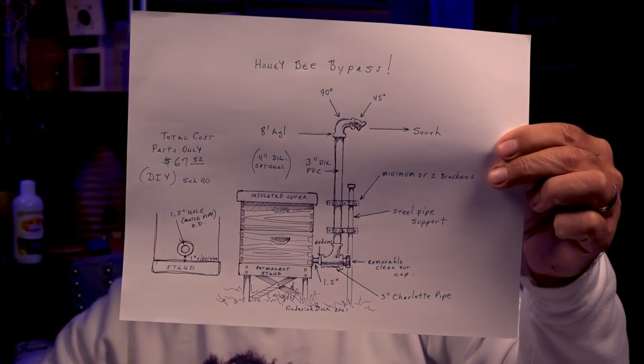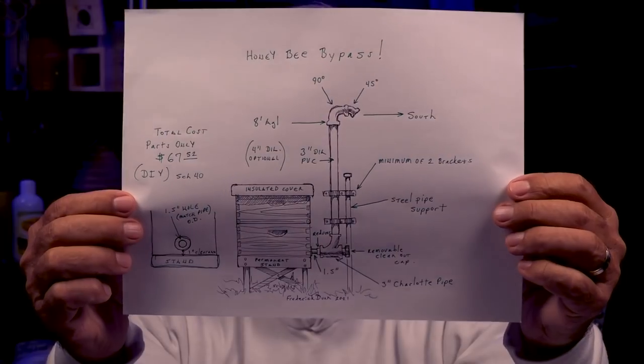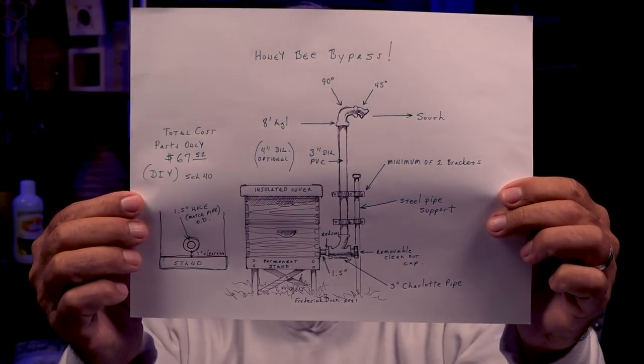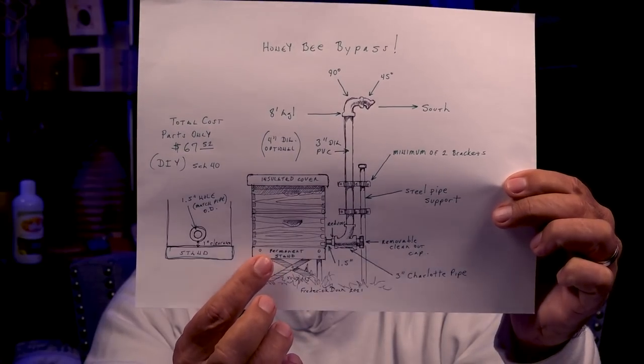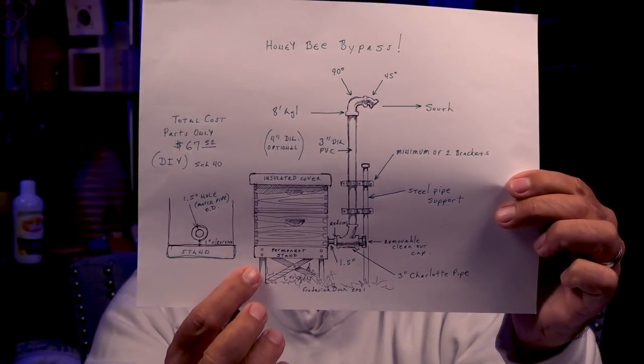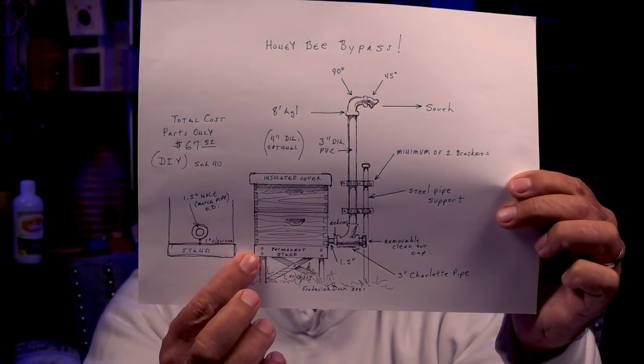Right there. So this is what I was thinking about. Things to ponder. First off, if you're going to do this, we want a solid foundation. It can't move at all. So this thing should probably have pipes going into the ground, and should definitely support the weight of your hive.